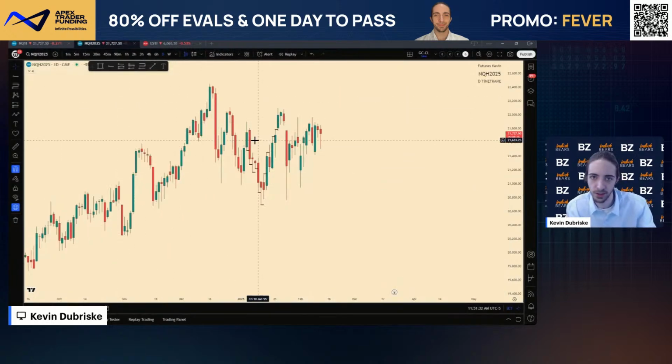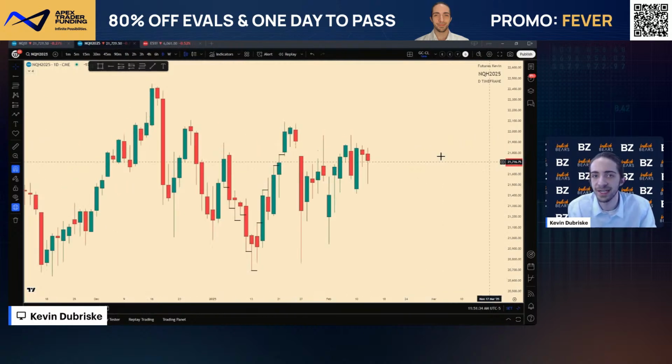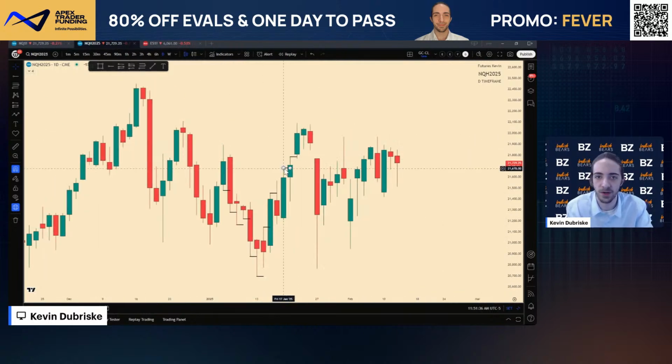Let's see, NQ. So here we have the NASDAQ on the daily time frame, and you guys see all these lines over here. This is just me marking out previous day low broken, previous day low broken.